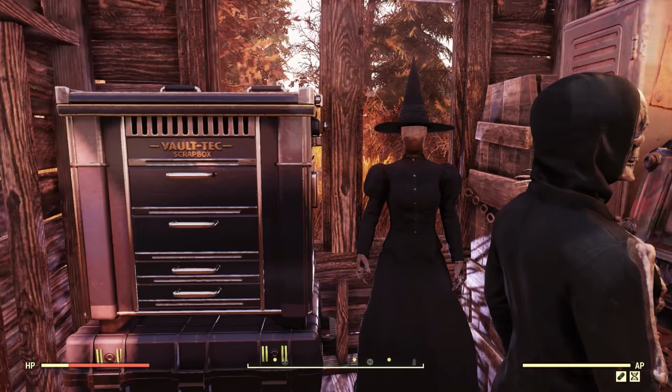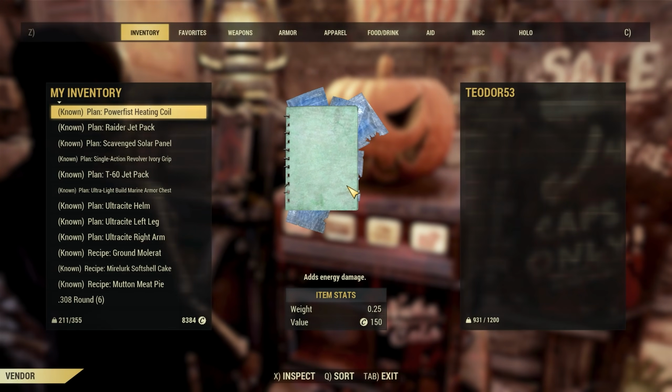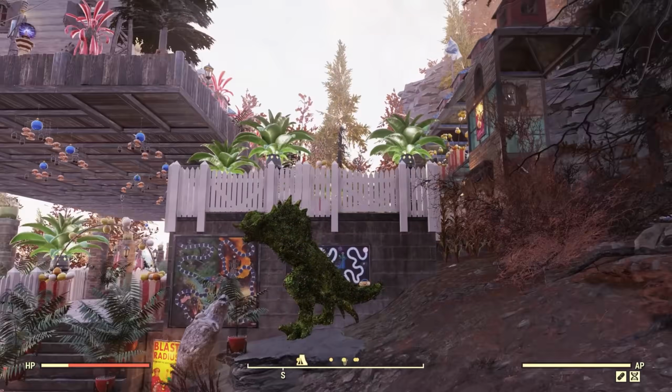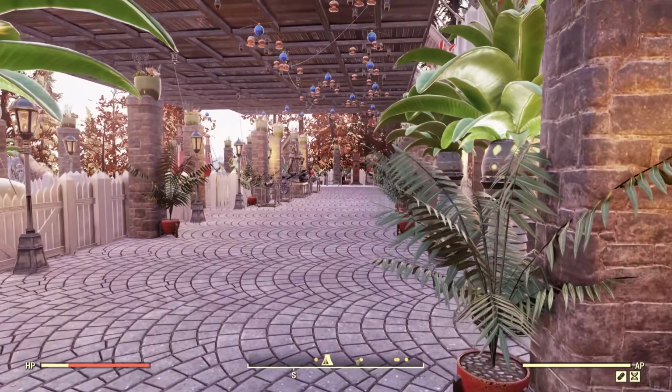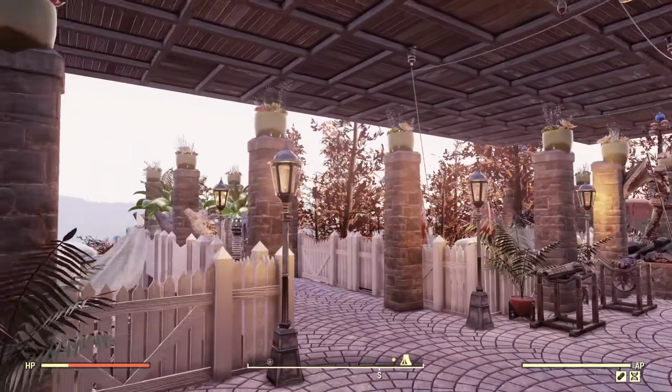With that said, that is the entirety of this though. That is the Halloween event for 2021, which is pretty bare bones. Not to mention, if you take out the trick-or-treating, it's basically an exact copy of the Santa Scorched event they do for the holiday season.